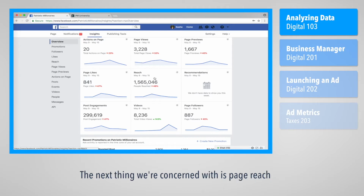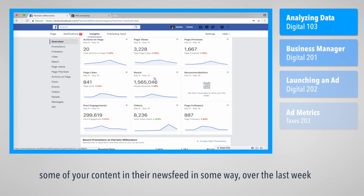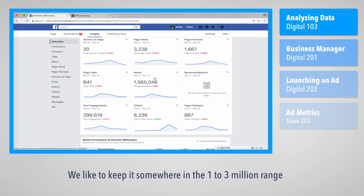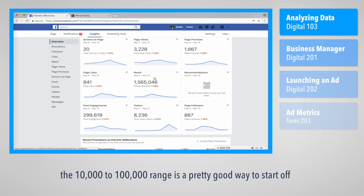The next thing we're concerned with is page reach. Reach shows you how many different people have been shown some of your content in their newsfeed in some way over the last week. So for us right now, that's about 1.5 million. Again, that's on the lower end for us, but it's a good way to track how far your message is spreading. We like to keep it somewhere in the 1 to 3 million range. But for a smaller page that's just starting out, you're going to want to focus on keeping it in the 10 to 100,000 range, which is a pretty good way to start off.